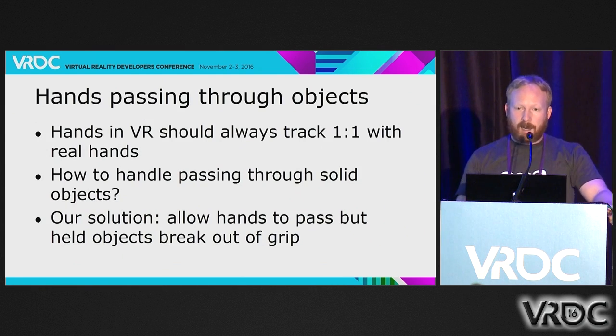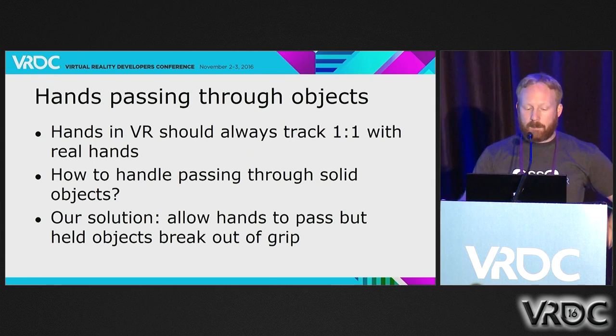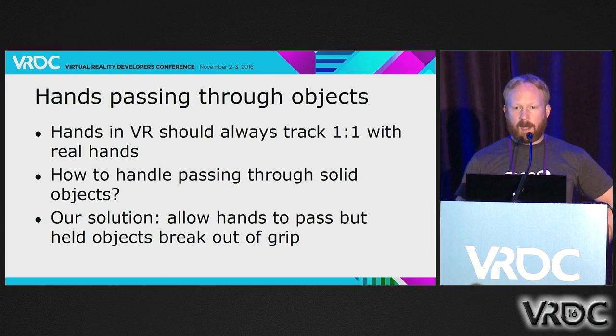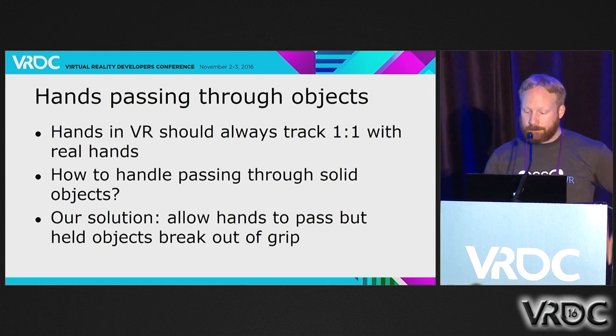So one of the next things you're going to have to confront once you're picking up and moving objects around is what happens when your hand passes through a solid object in VR. One of the general principles in VR is that the hands in VR should always track one-to-one perfectly with your real hands. So if you pass your real hand through an empty space, but in VR there's a solid object there like a table, you don't generally want the hand to stop and separate the real hand from the virtual hand. That's, again, an immersion breaker and can throw people out of the experience.